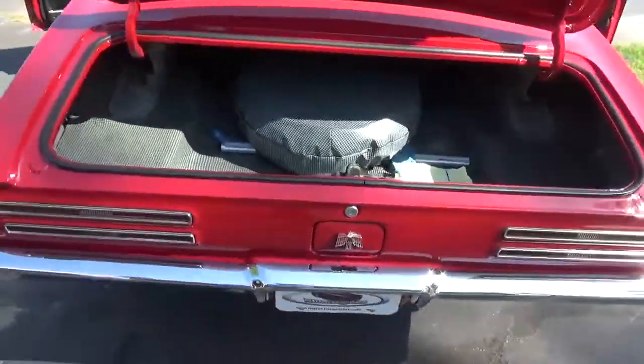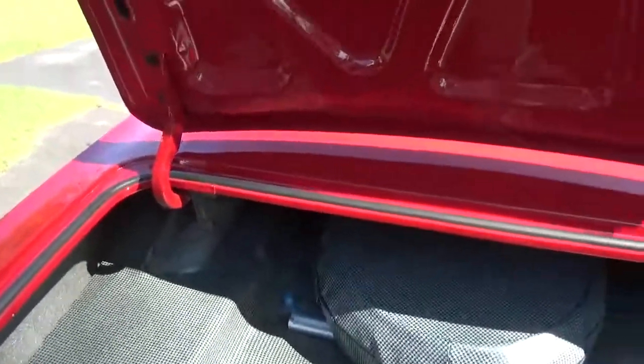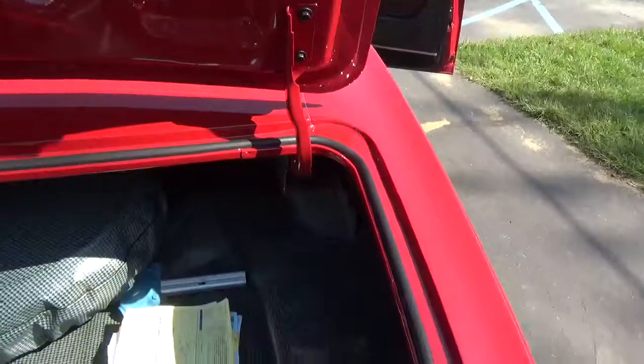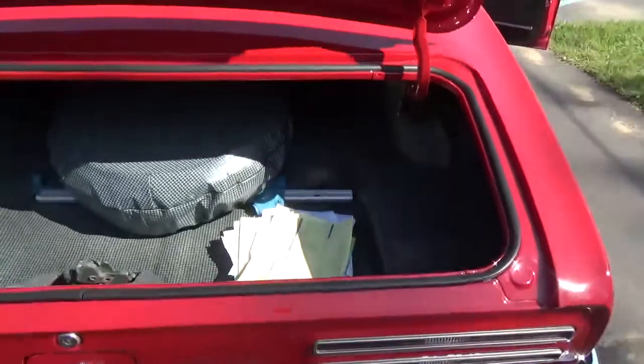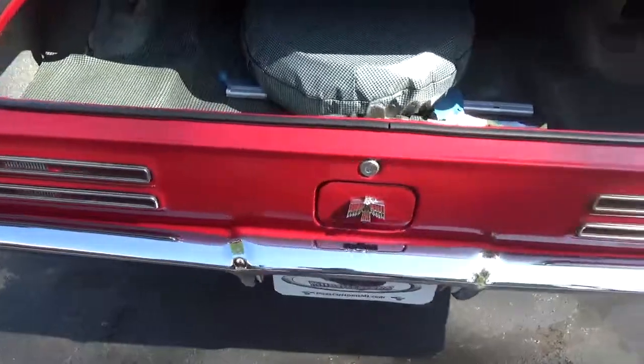The gentleman I got this car from has owned it for quite a few years. He's the one that had the restoration done on the car. He did forward me a bunch of the receipts on everything he had done to the car, the motor, paperwork on the motor. Transmission's also been gone through.